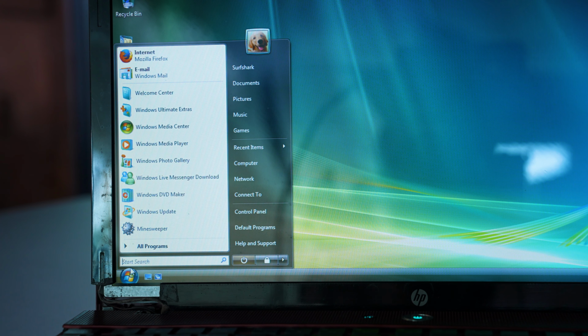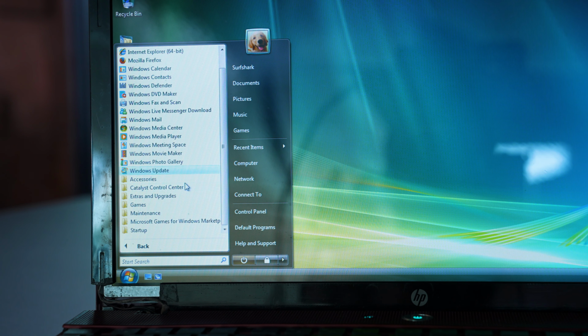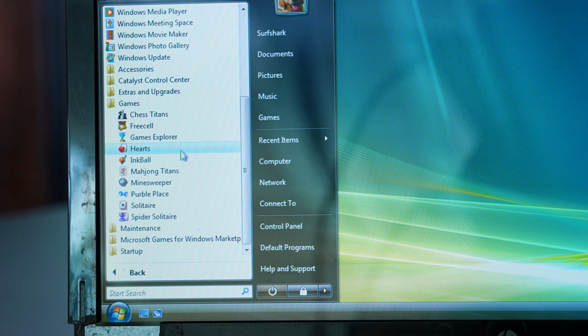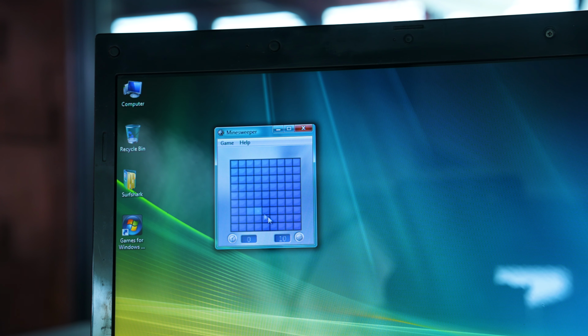Something I really like about Vista though is that you can access some of the classic games that you can on modern Windows. Just by going to Start and then All Programs, then scrolling to Games, you can access things like Chess Titans, Free Cell, Hearts and Inkball. To be honest, I don't know most of these, but I do know some of the classics like good old Minesweeper and of course Solitaire. And come on, you can never get enough of Minesweeper. I really like this game, though I'm not really good at it.